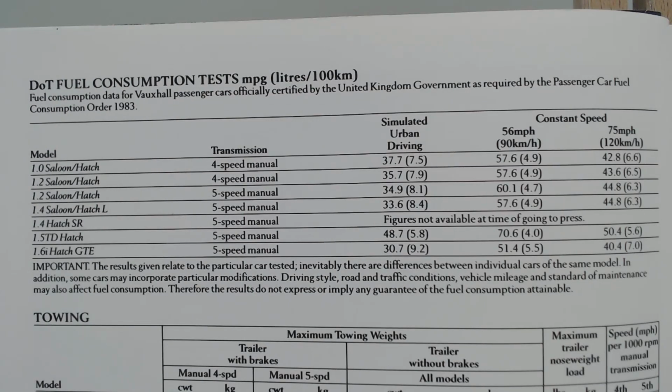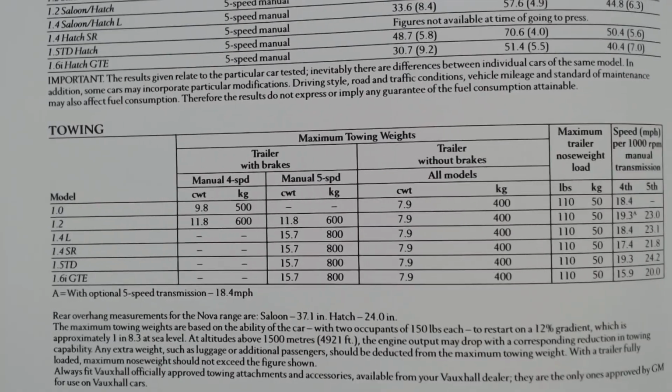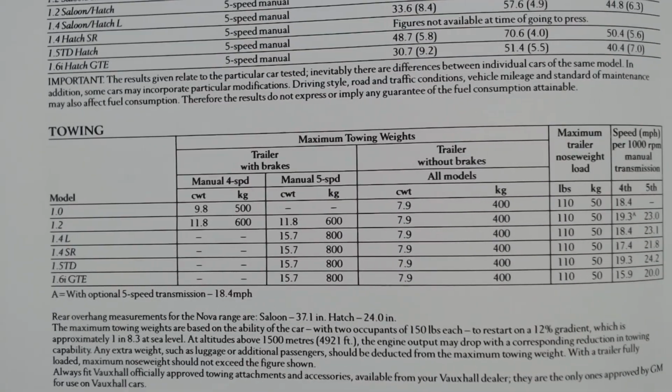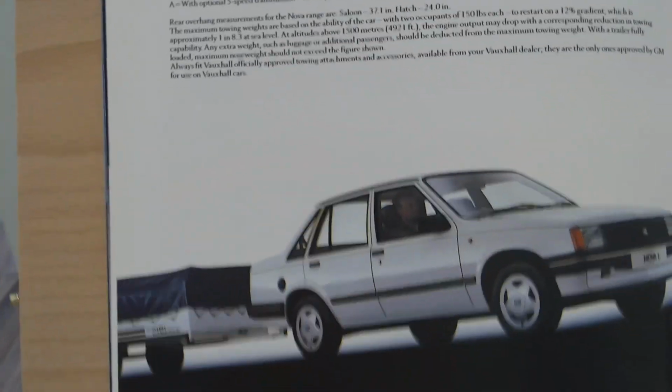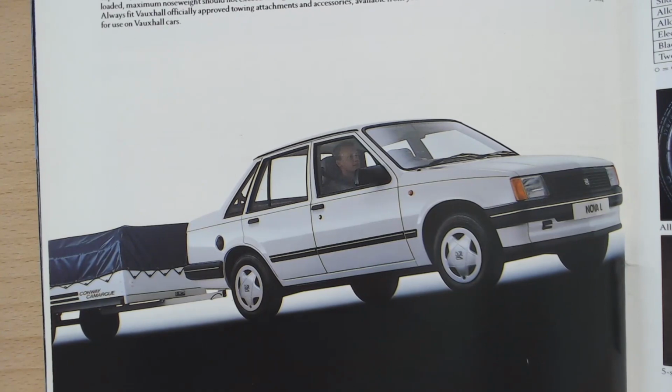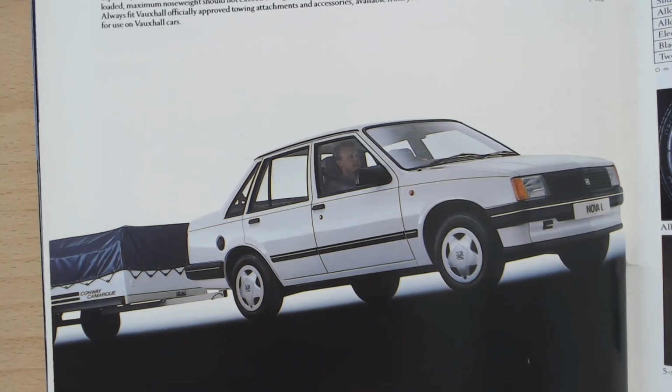Fuel economy figures, very interesting. Obviously that turbo diesel is the standout there, isn't it? It's constant 56, it's doing 70. Wow. Towing figures, interestingly, if you really do want to tow with your Nova, proof that you can do, you know. Your fold-up camper, you can be like Hubnut there. Towing with a Nova though in this case.